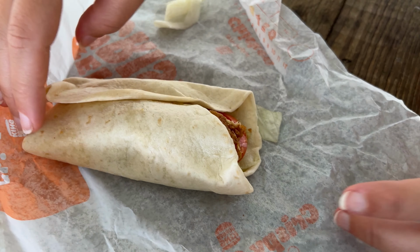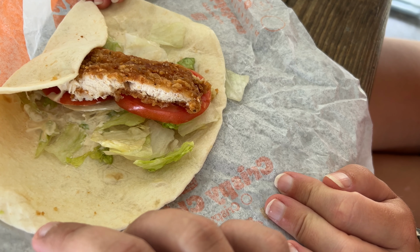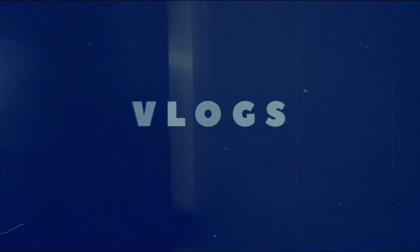So here we are. Tomato, lettuce, chicken, and sauce. Let's try it.